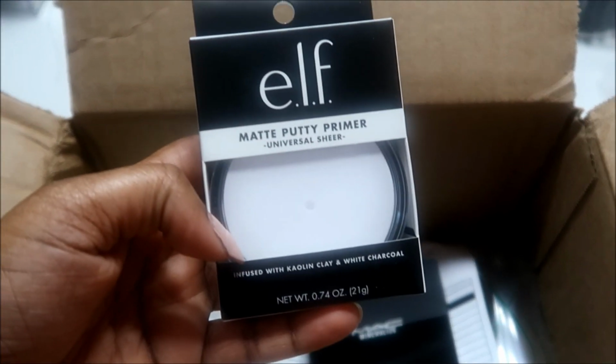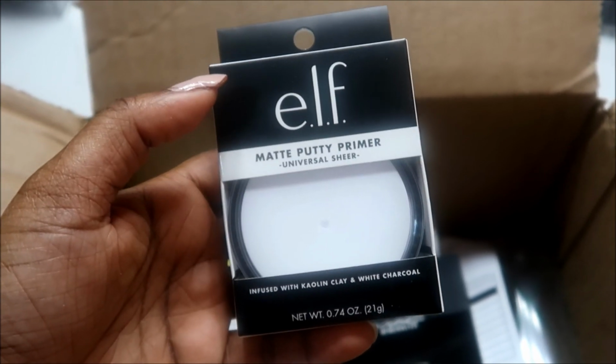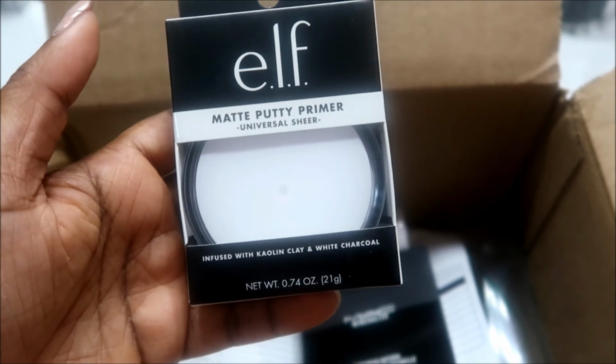Then I got this E.L.F matte putty primer. They have the regular one, and then they have this one for oily skin people, which is me. It's summertime and my skin gets even more oily.